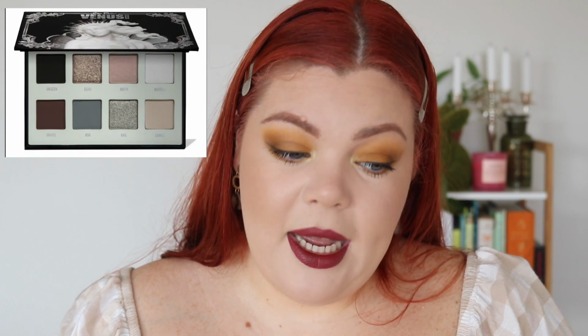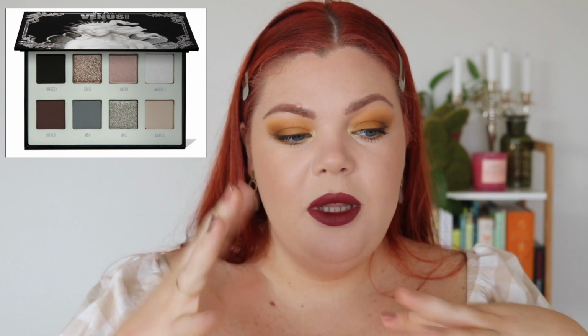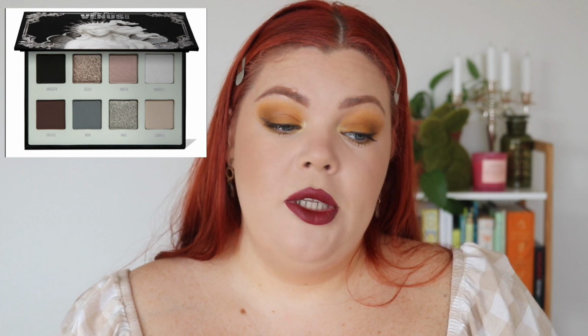The Venus Immortalis eyeshadow palette. This is similar to the Mary Jane, in that it would go well with this red lip kind of, but this is a lighter version. I feel like this is more of a wearable, smoky, cool toned palette. And this is the kind of cool toned palette that I want. Oh my God, it's beautiful.